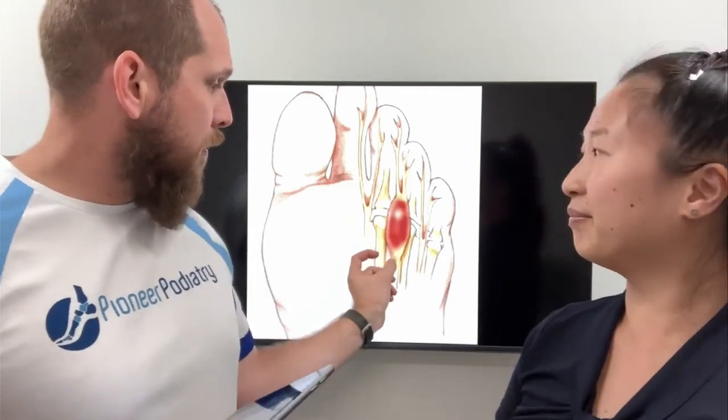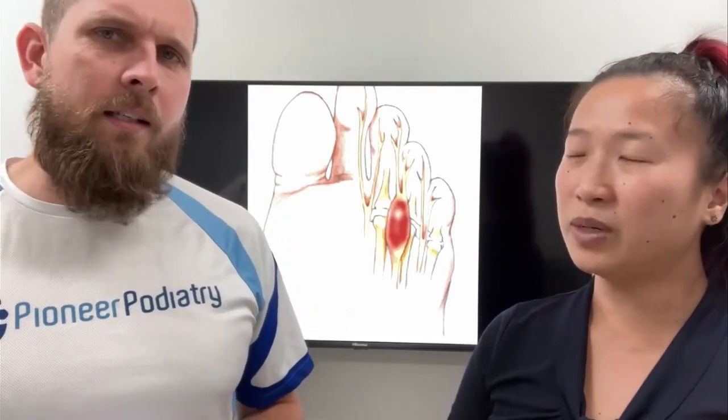A neuroma is a thickening of the nerve and the paranerve tissue that ends up with a situation where you feel a really deep burning sensation between the toes, in the forefoot, that can spread out to the toes. It often starts just as a feeling of a little bit of a lump or a bit of a click that you can sort of feel there, but then as it gets bigger, it becomes really debilitating. Yeah, it can be quite painful.